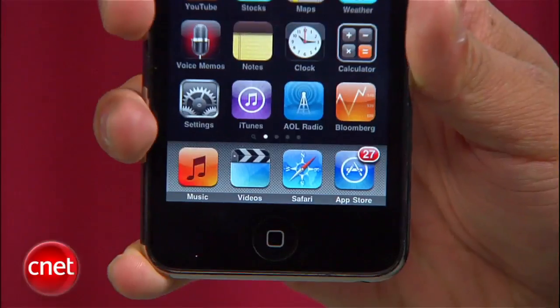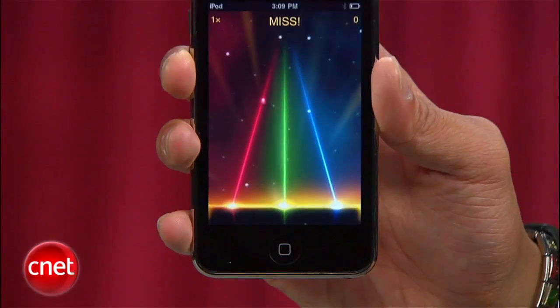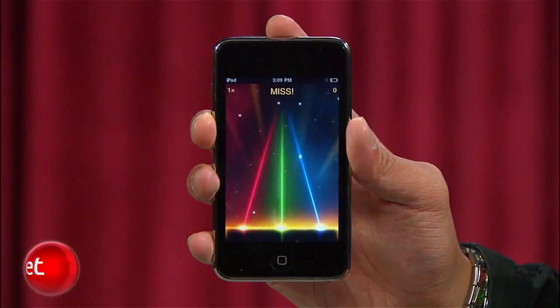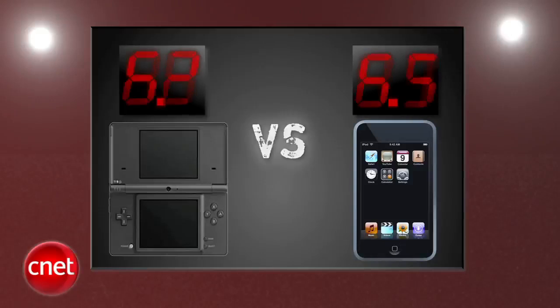The entry-level Touch is $199 for 8 gigs of storage, or $299 for the faster processor and 32 gigs. Many games are a buck or two, and the highest priced ones come in at $10, but this is more like a pocket computer that just happens to play games. The iPod Touch just gets the edge with a 4.3, and the DSi gets a 4.